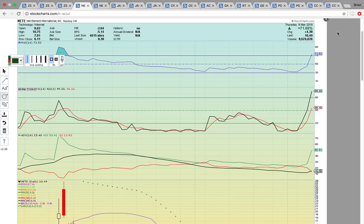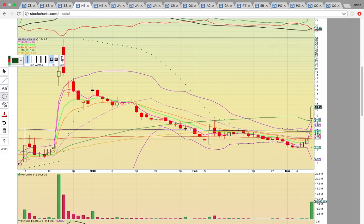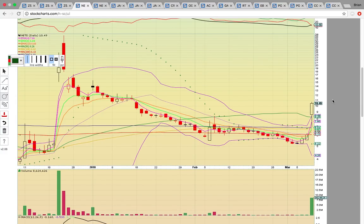Net element here closed up 71%. So yeah, I just want to say, this was a nice follow through. It did not look pretty earlier in the day. The black candle was forming. It was trading below the open.